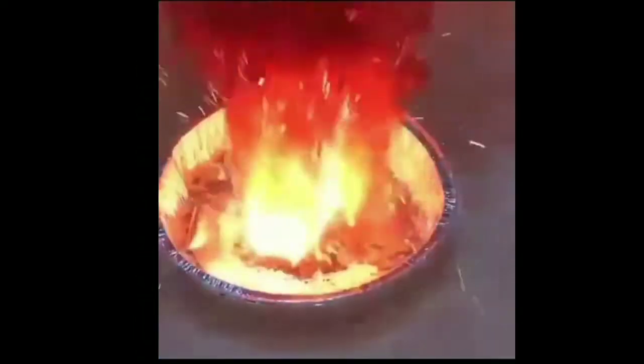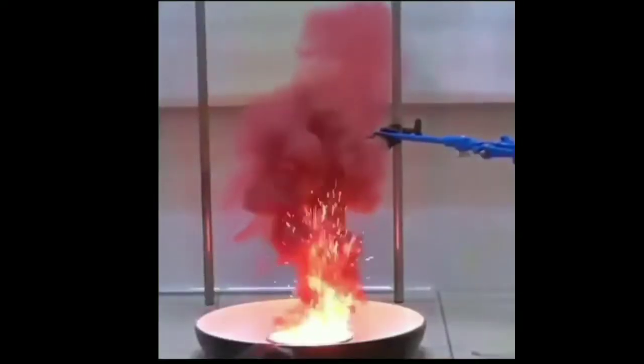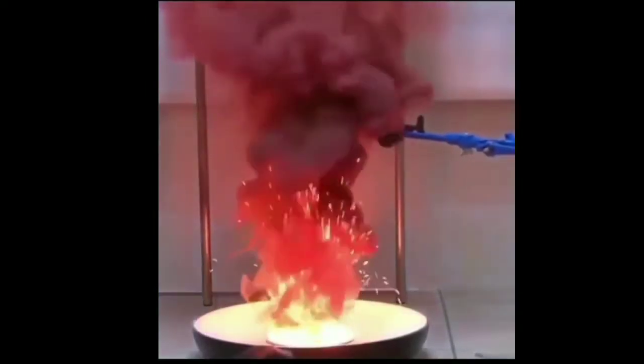The reaction between iodine pentoxide and iron powder creates a massive volcanic eruption.